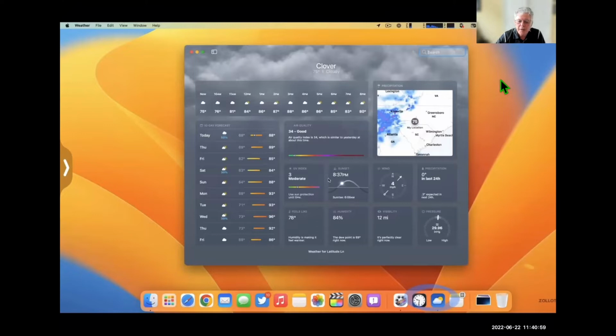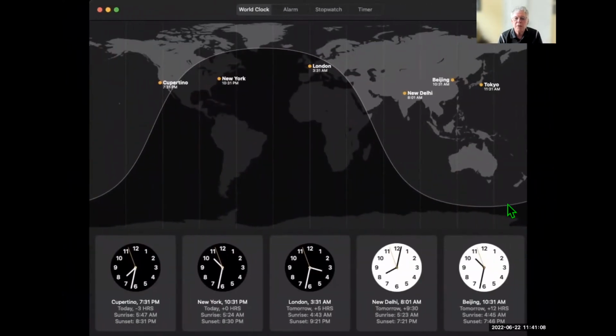Okay, so this is the weather. I got them highlighted in the menu, what they'll look like. This is the clock, which is next. So this is identical to what's on the iPad and on the watch. You can see up here at the top, they have the clock and the different times and the alarm and so on.